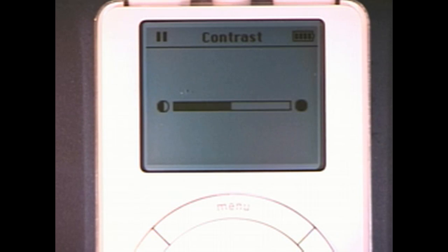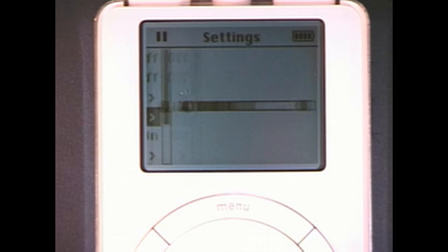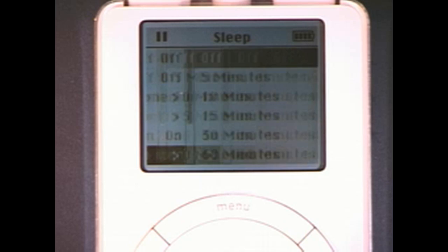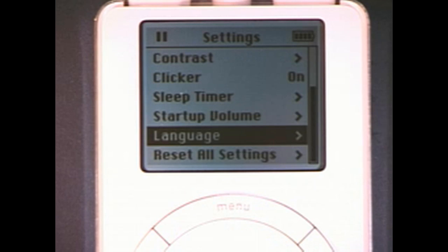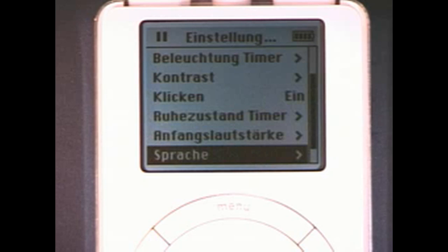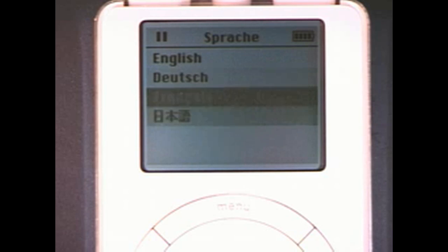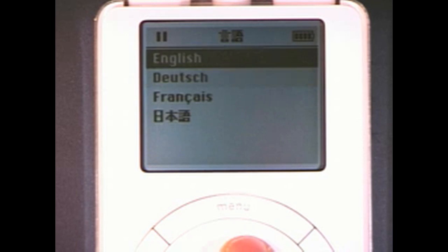You can set your contrast here, whatever looks good. And you can turn the clicker off and on. We have a sleep timer in case you want to go to sleep. You can set this thing to turn off in so many minutes. iPod works in multiple languages, so not only can you have music titles in multiple languages, but we can even put the menus in multiple languages. So as an example, we can put them in German here, right? Or French, or even Japanese, right? Pretty cool. I'm going to stay in English.